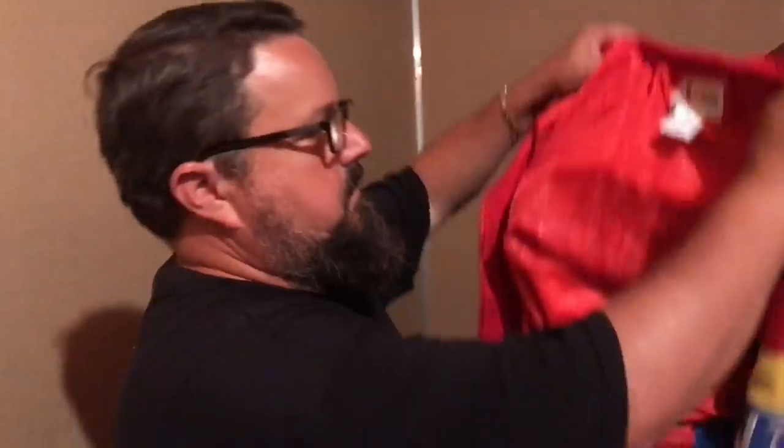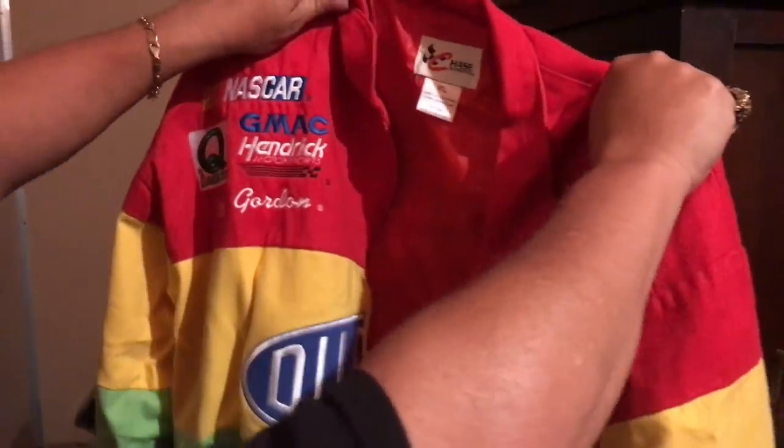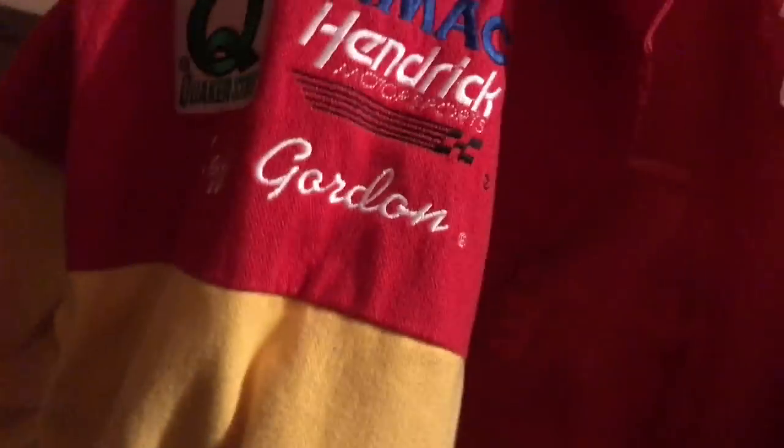This is mostly house paint. Oh, wow. Pepsi. That is so awesome. Jeff Gordon, it says right here. Jeff Gordon. Shut up! What? Did we find Jeff Gordon's jacket? No. Shush, honey. That could be a Jeff Jordan.